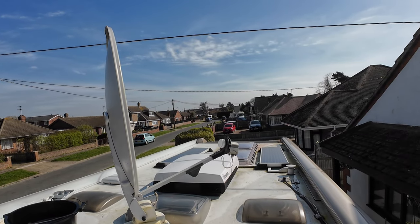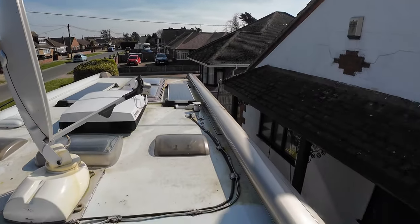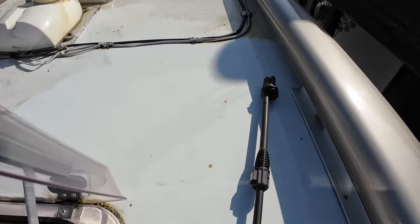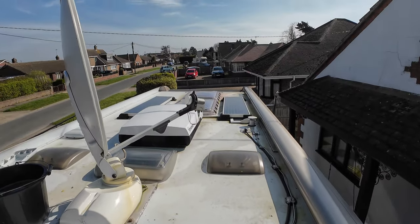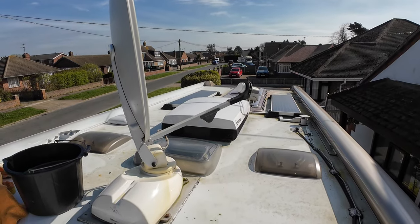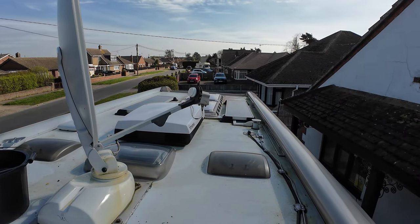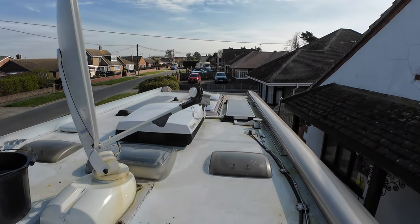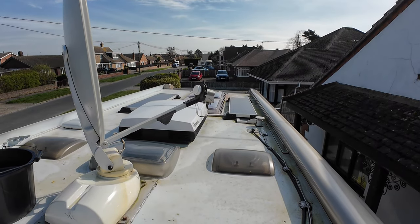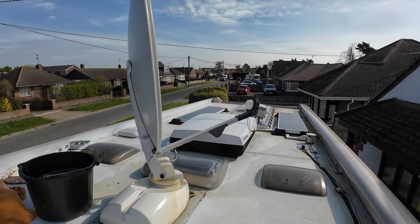Well, that's the roof in all its glory. Hopefully, as you can see, Mr. Nutt is working on it. He is. It's not as bad as I thought it would be, actually. Really? Yeah, considering. I think it's filthy. It's worse. It's been that way in the last 2 years while we've had it.